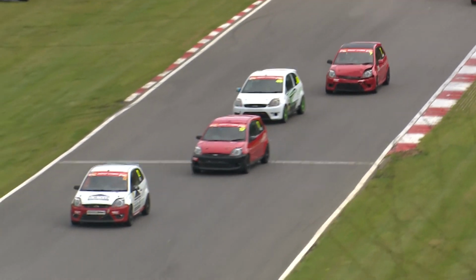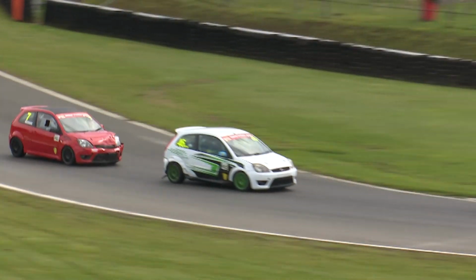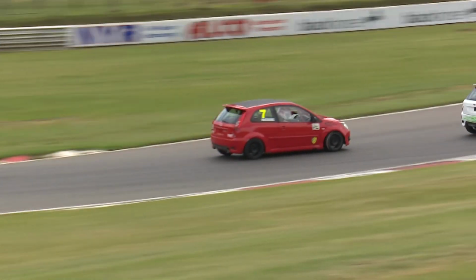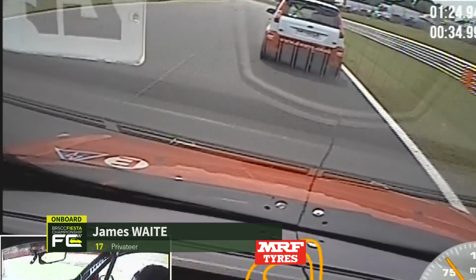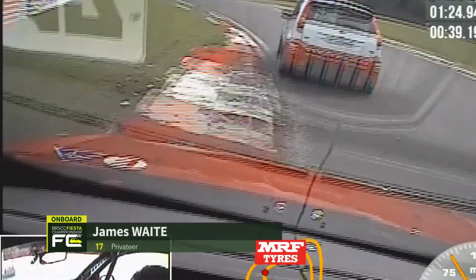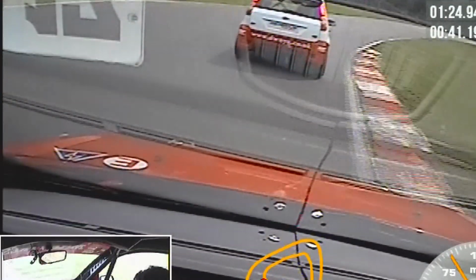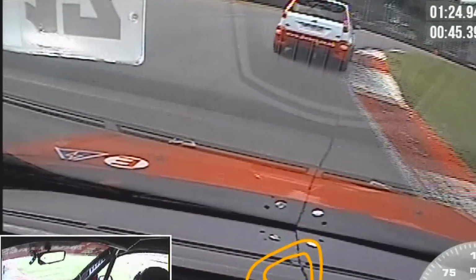Zachary Lucas' car out of harm's way at the moment, but David Nye is not going to be fazed by a challenge from the earlier race winner James Waite. We go on board with the man who had his first championship win in race number 1. And he will have a good go. We've got youth versus experience here. Experience out front at the moment.